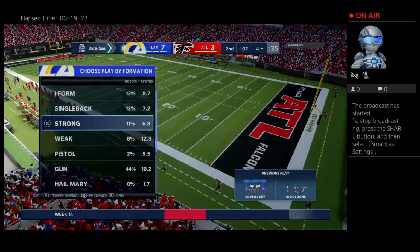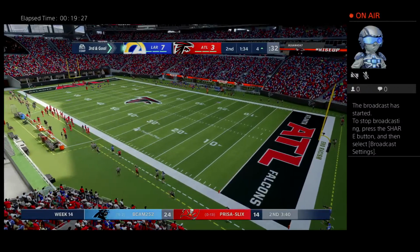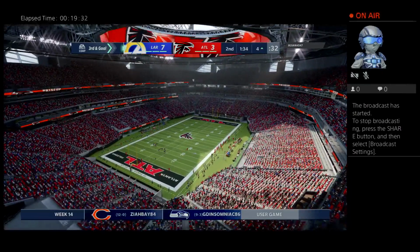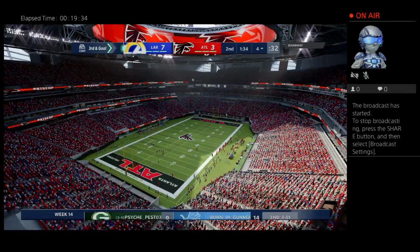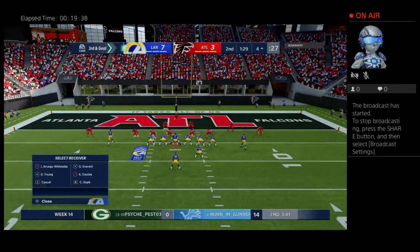His path became similar to almost running a stretch play, didn't it? Trying to find a crease, anywhere to put his foot in the ground and cut back. It just never materialized. A big play forthcoming. Here's 3rd and goal.